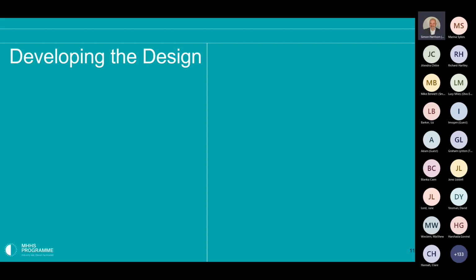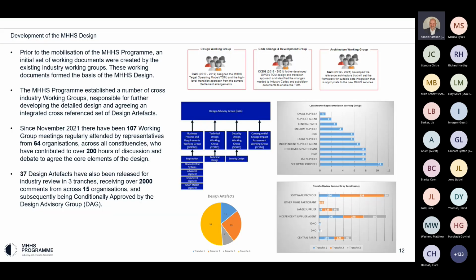So a short background on what the program has done to date to develop the design that I'm going to talk you through across the rest of this session. Before the program was created in September last year, there had been a series of industry working groups. The design working group kicked off in 2017, looked at different target operating model options, made some recommendations, looked at transition, and produced and consulted upon a number of options around this.